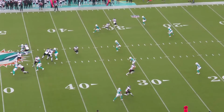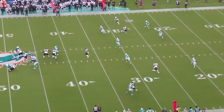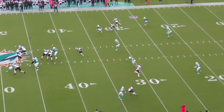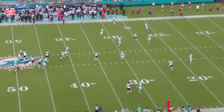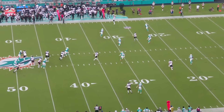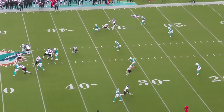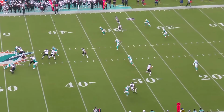But still no pressure. The Falcons offensive line did a good job. I haven't seen him really pressured in any of these throws. It just gets away from him. No Dolphins in his face. No Dolphins in his throwing lane. No Dolphins around the receiver. He just throws this high. This is on you, Nine. It's on you, Nine.